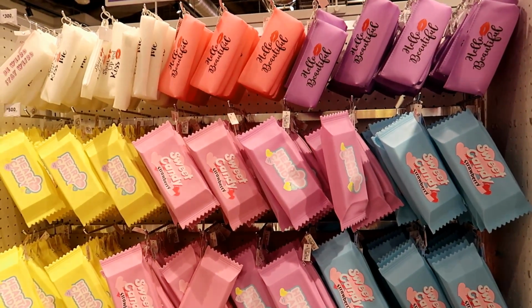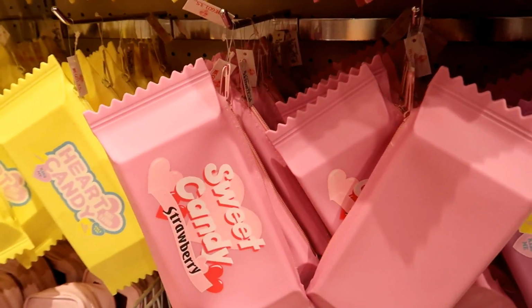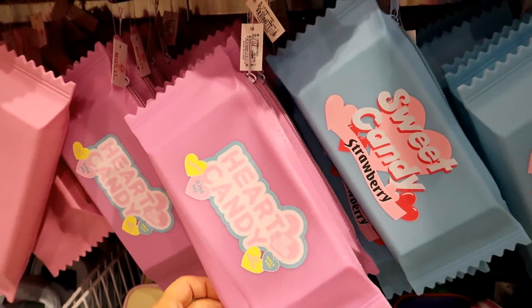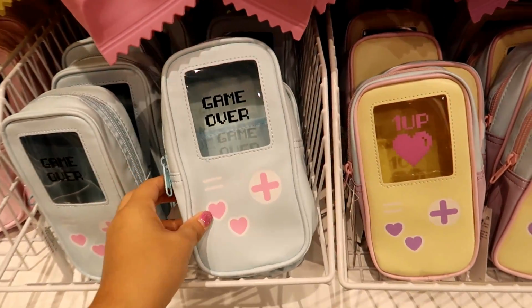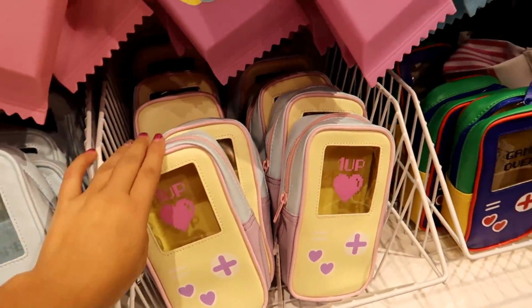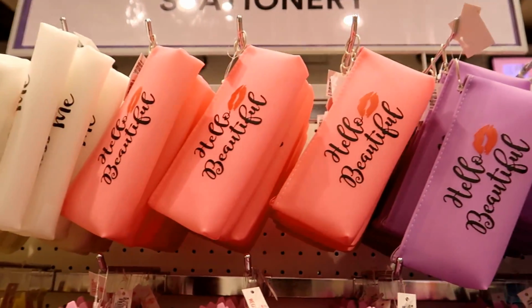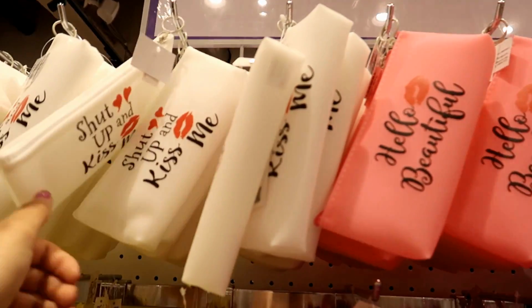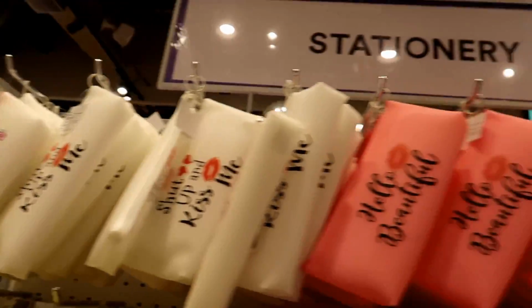I'm so in love. Look at these pencil cases. Sweet candy, strawberry. Look at this one. This purple one. They're all so pretty. I can't take it. Game over, level up. This one's so cool. And then they have these up here that are more simple, but they are so pretty. They have different sayings. Hello, beautiful. Shut up and kiss me. Be weird, stay weird. Yeah, that's what I'm talking about.